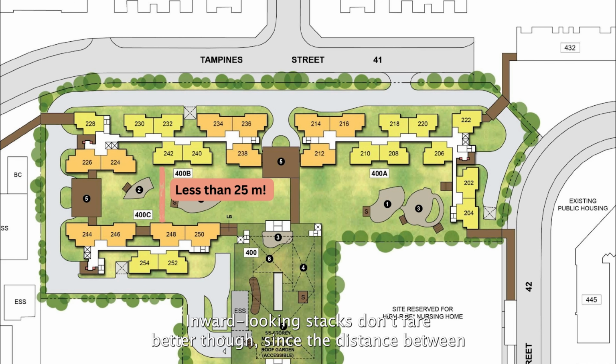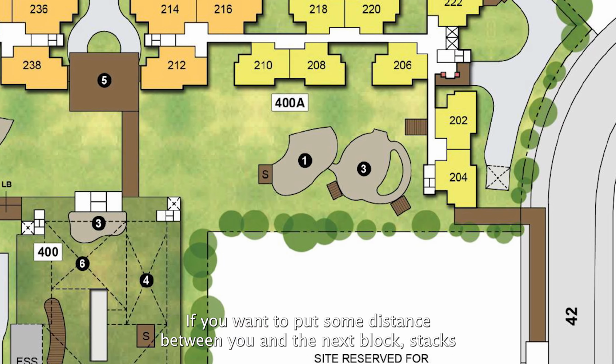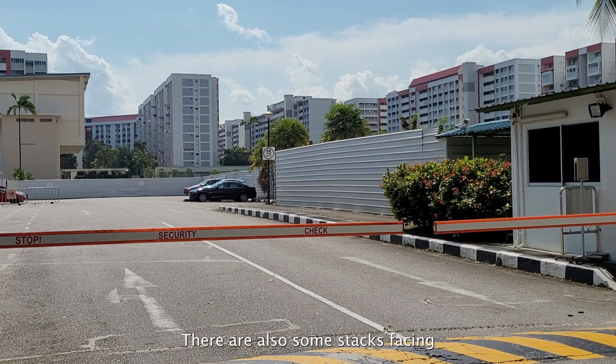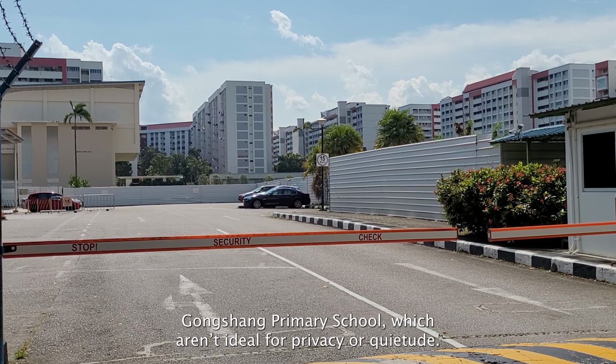Inward-looking stacks don't fare better though, since the distance between the blocks is less than 25 meters. If you want to put some distance between you and the next block, stacks 202 and 204 are a better option. There are also some stacks facing Commercial Primary School, which aren't ideal for privacy or quietude.